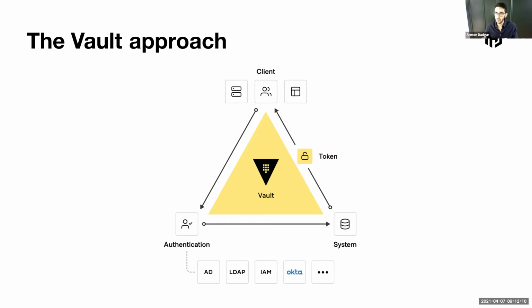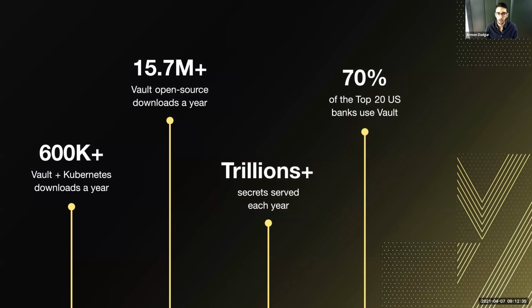And so what this forces is the client periodically coming back and talking to Vault to get a new certificate or a new password. But this allows Vault to aggressively rotate those credentials so that we don't have long-lived static credentials in our environment, right? We create a moving target for an attacker. And so this is the core approach, creating this three-legged loop using identity as the basis of authentication and authorization.